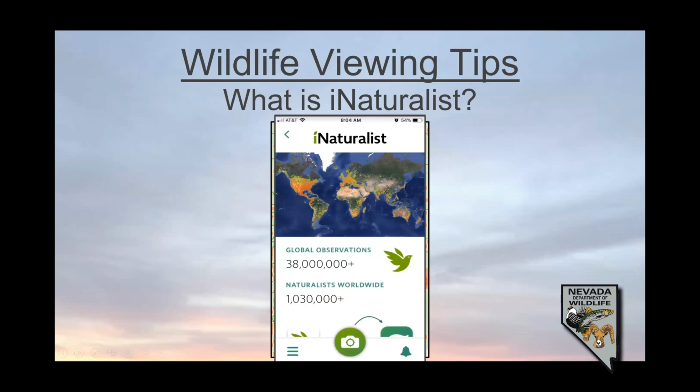But this app is super, super helpful, especially since it has over 38 million observations worldwide, though you can see that North America has quite a high concentration of those. And then there's also over 1 million people that are using that app that can help you to identify whatever you're looking for. So sometimes I think one of the best resources when you're trying to figure out what an animal is, is just other human beings and using their knowledge.